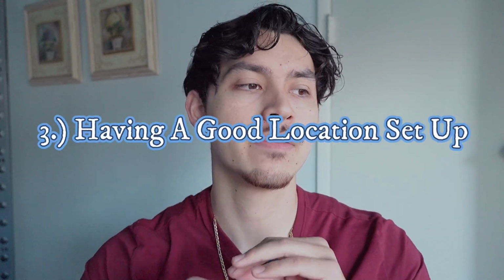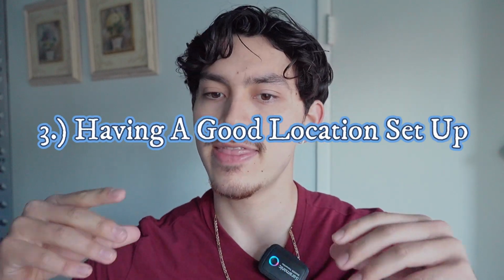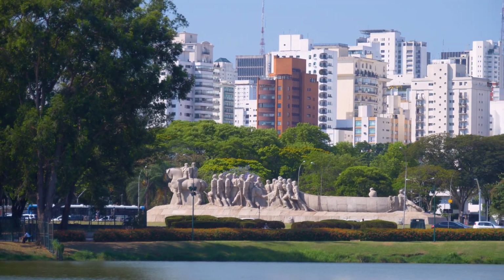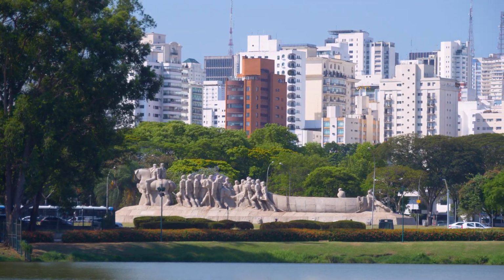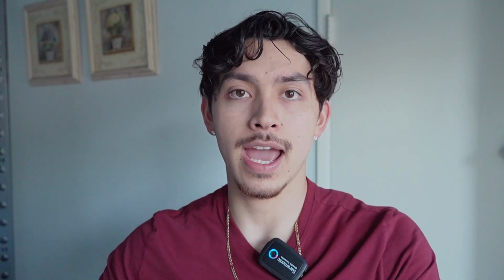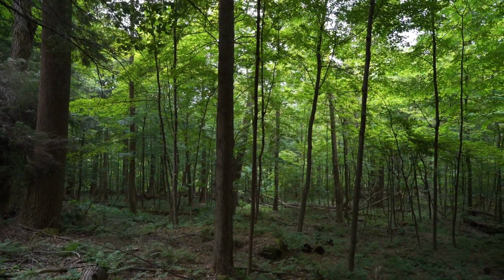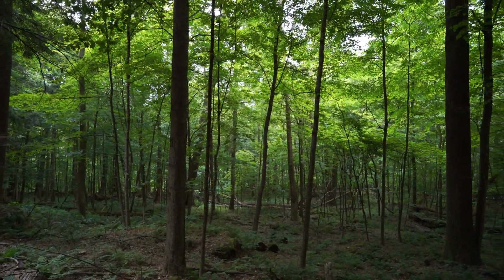Number 3, have a prominent environment. Have a prominent location that matches what you're wearing, okay? What you don't wanna do, man, is wear such a fancy, formal outfit, the shoes included, and you're in the woods, like in the forest on a hike or something like that. Why? Because that doesn't match what you're wearing. It doesn't match the scenery, okay?